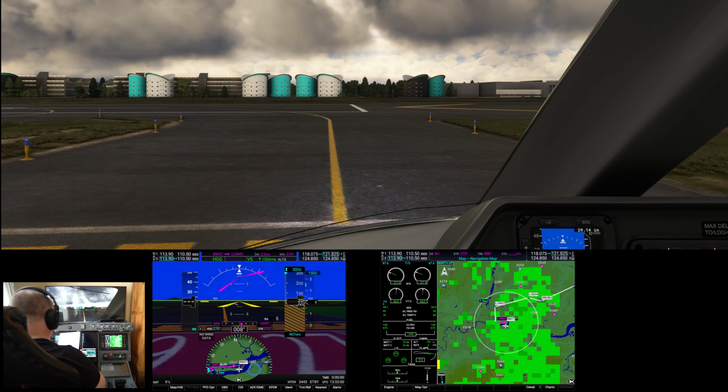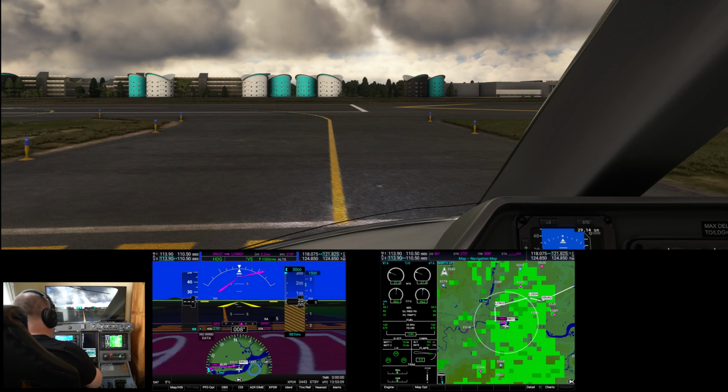And then the takeoff procedure says flight director off. I don't know why you turn the flight director off, but the rest of it is standard, so I'm just not going to go through that.